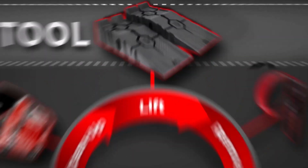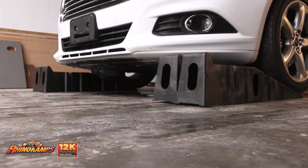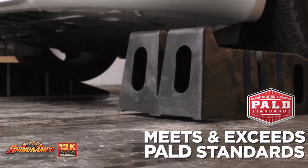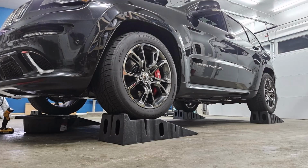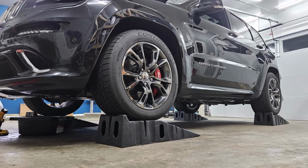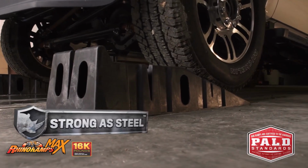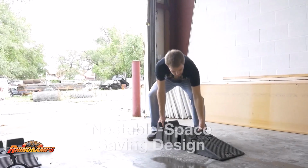Their ability to accommodate low-clearance vehicles makes them a versatile and suitable choice for different types of automobiles. Built with an extra-wide design, these RhinoRamps provide enhanced stability and a larger surface area, ensuring that vehicles stay balanced and secure while elevated. This makes them ideal for tasks such as oil changes, inspections, or undercarriage checks.